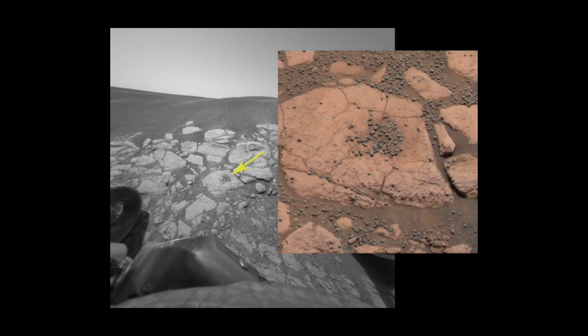So what we needed instead was a gathering of blueberries. We found one right here. There's a place where there was a little bowl-shaped depression in the rocks, and a bunch of the blueberries had rolled down into it.